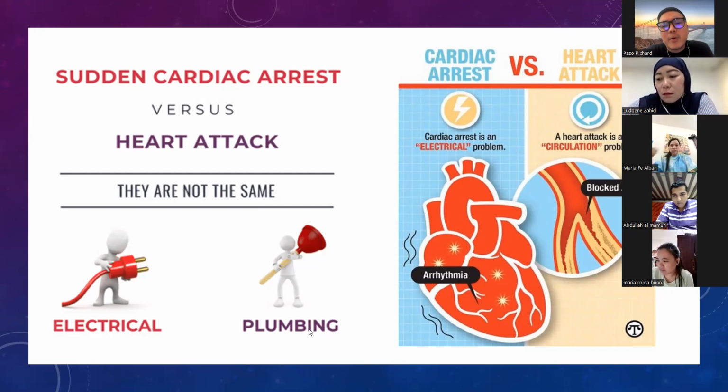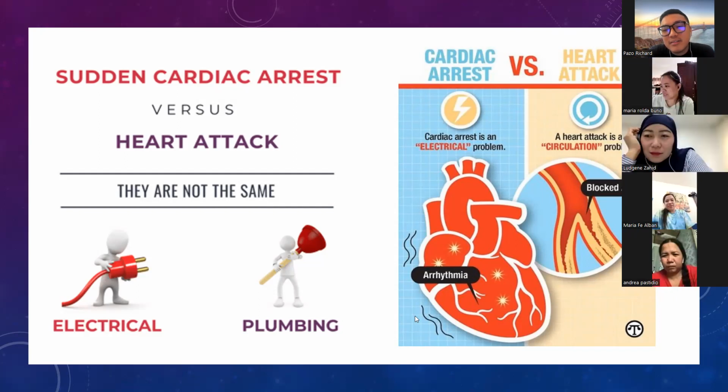How do you know, by the way, that the person is having a heart attack? Now, imagine that there's an elephant sitting on your chest. What will you feel, Maria Fe? It's too heavy. Ano yung feeling ng too heavy na heart? Show me nga. Can't breathe. Yes, like that. What else? Can you breathe, Abdullah? No, you can't breathe.